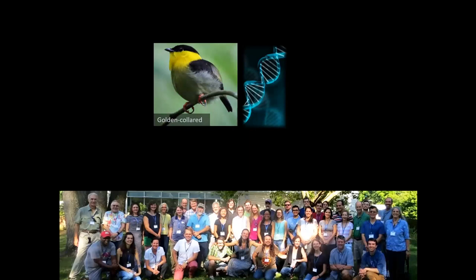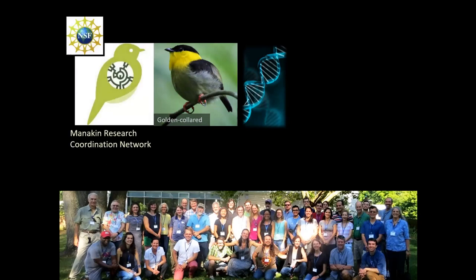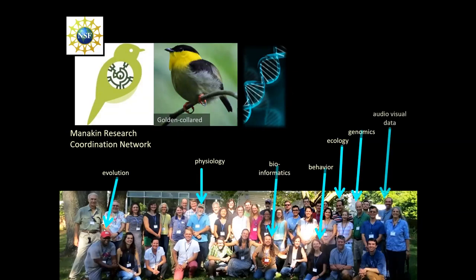And so that's why this group of people came together, united by the fact that the golden collared manakin was one of the first atypical non-zebra finch birds to have a really high quality genome sequence, and developed the Manakin Research Coordination Network, which includes people who study ecology, behavior, physiology, evolution, genomics, bioinformatics, audiovisual data.